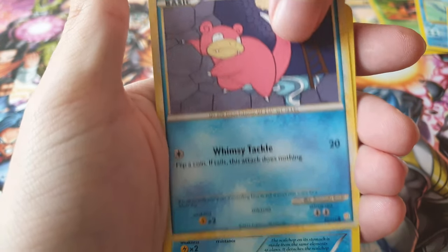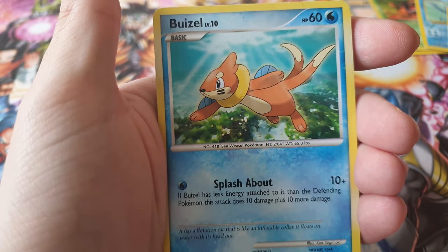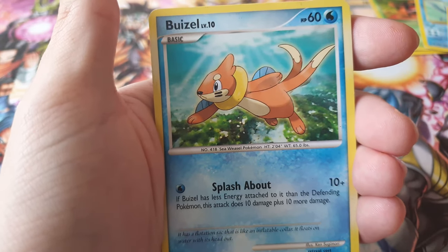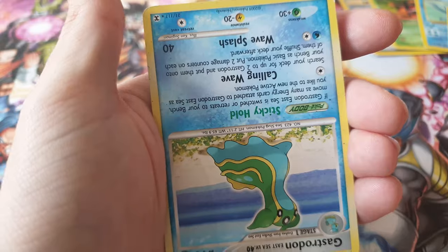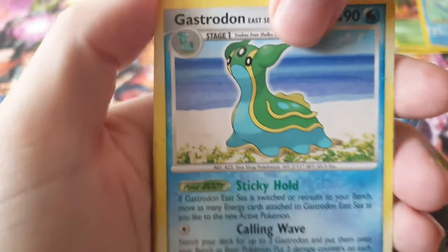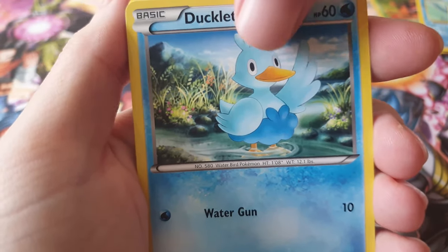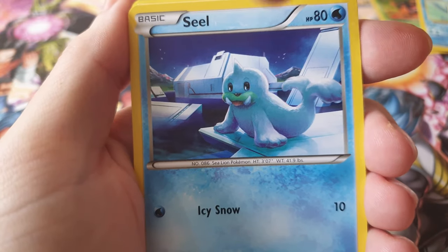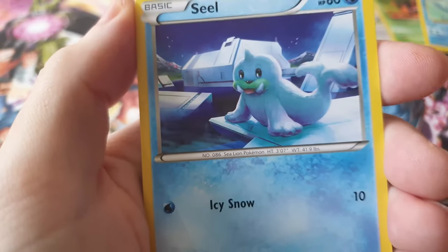Oh, Slowpoke, man. Oh, that Oshawott is so cute. You got the Weezing. It's got a level in it. Oh, that's kind of cool. I know some cards had levels in them, and not all the cards are going to be the right way up, so I might be flipping them back and forth every now and then. Oh, dude. But if we can get some holos, that would actually be kind of nutty. All right, got that.